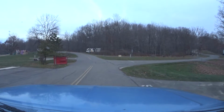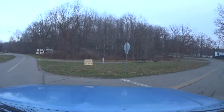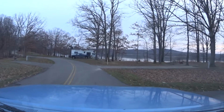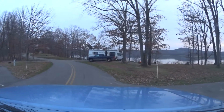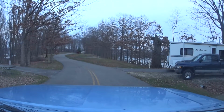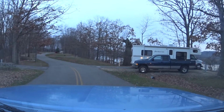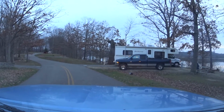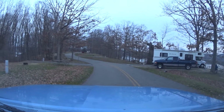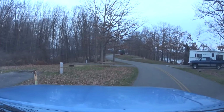Maybe this one on the corner. We'll see. Like I said, I want to be real close to the shower house. So maybe we'll go down here and do a loop and come back. I think this one's pretty nice. I like this one, number 8. I don't see anybody on 8, so we'll go ahead and do that. A little bit more.